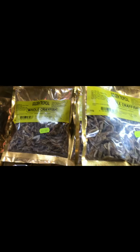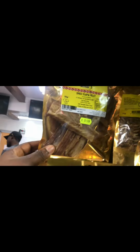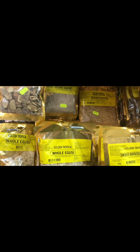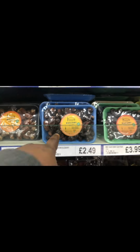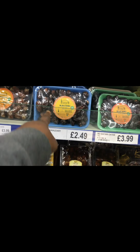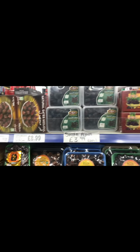That's crayfish. That's crayfish. What's it called? Oporoko. Yeah, that's oporoko. That's ogbono. £1. So there's actually nothing you want that you won't get. That's date over there for £2.49. Quite affordable, right? So there's actually nothing you want in an African store that you will not get, guys.